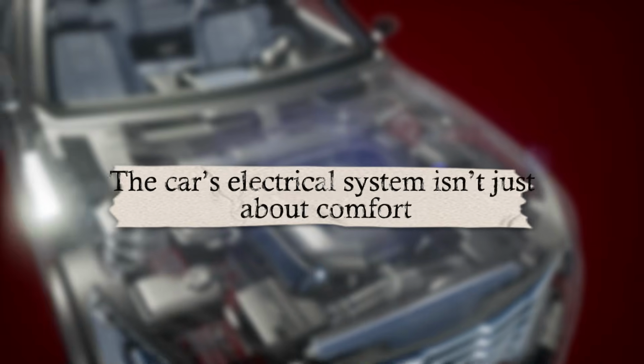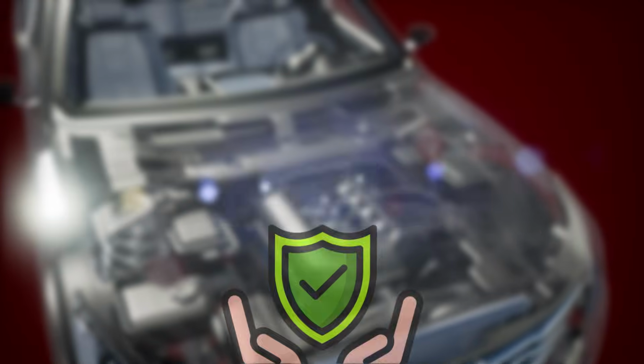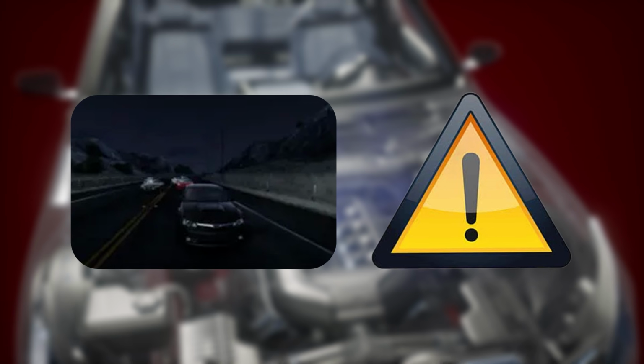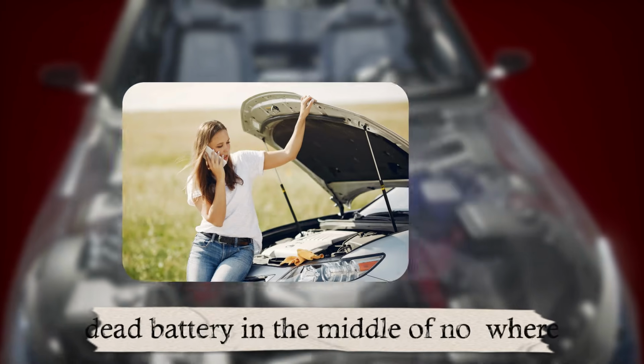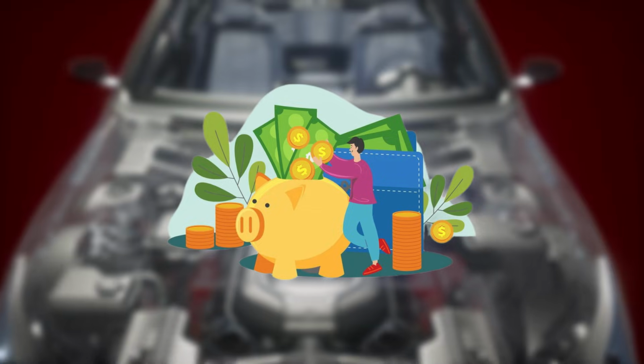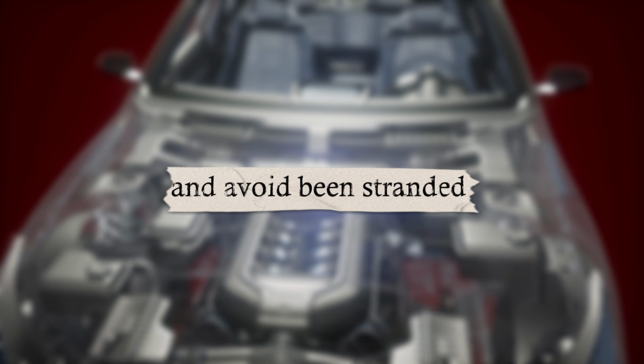Why it all matters. The car's electrical system isn't just about comfort, it's about safety and reliability. No headlights at night? Dangerous. Dead battery in the middle of nowhere? Frustrating. That's why understanding the basics helps you maintain your car better, save money on repairs, and avoid being stranded.